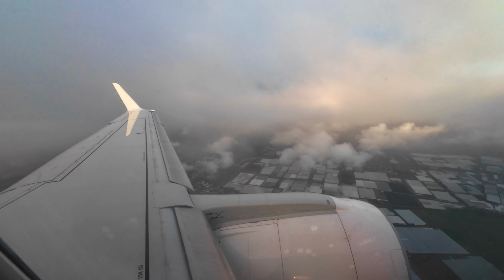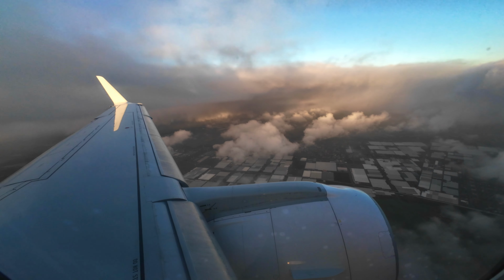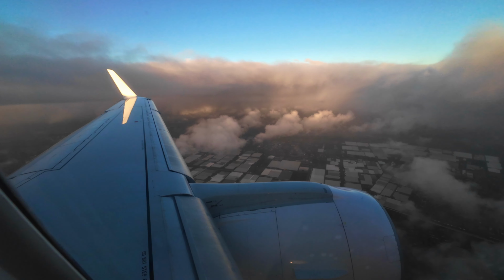Weather was a bit more miserable than it was over at Teesside, but we're on final approach now, and the flight time was roughly 55 minutes, which is not bad at all. I think we maybe had a bit of a tailwind. Usually do go on that route, and sometimes a headwind going back.